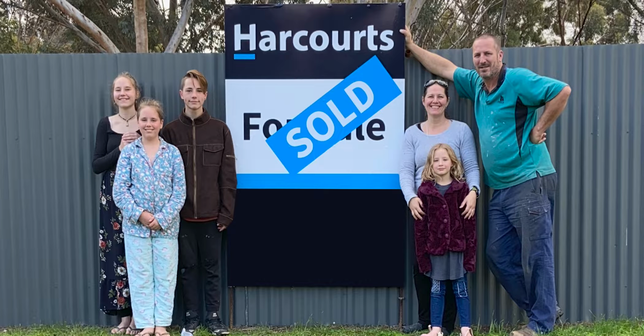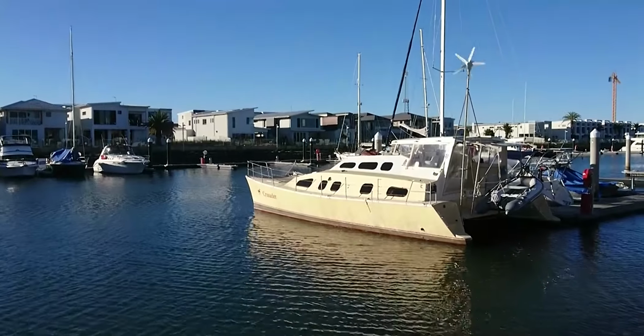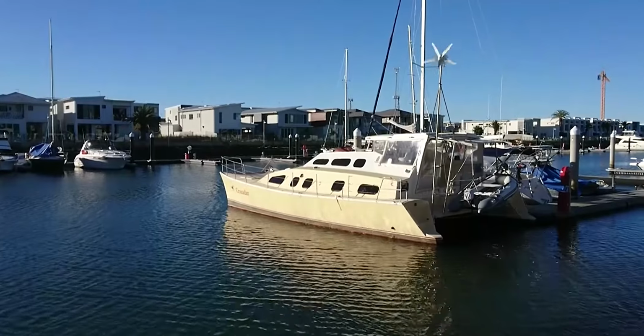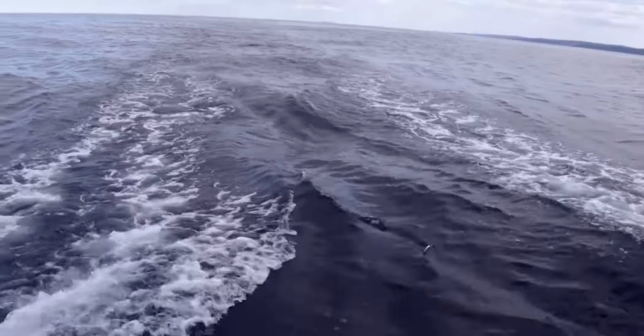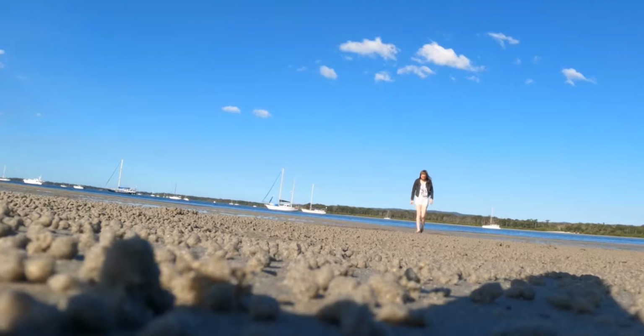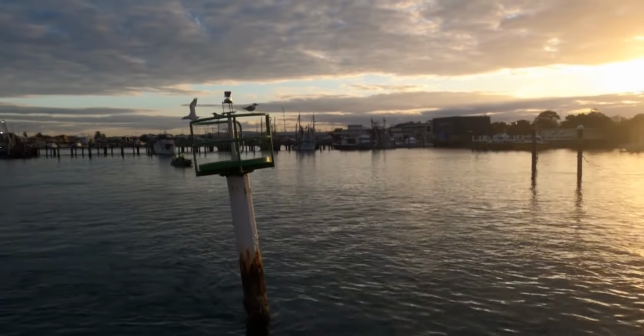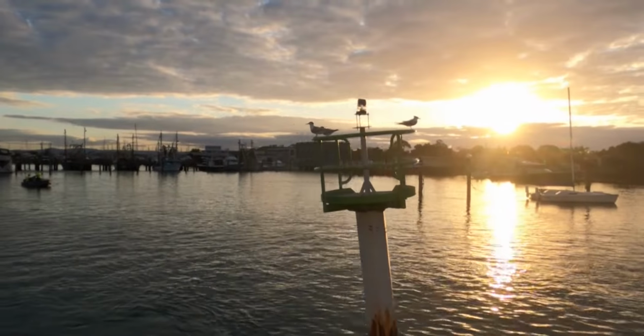This is our family. We decided to sell our house and buy a boat. Join us as we learn to sail and take this new adventure as a family. Sell all our things and learn to sail. Sounds like the start of a good tale.